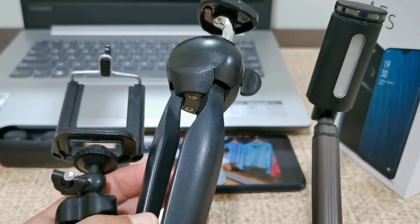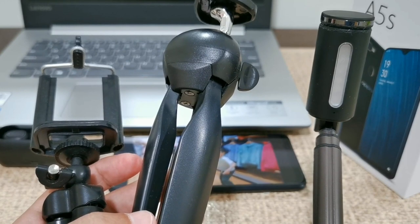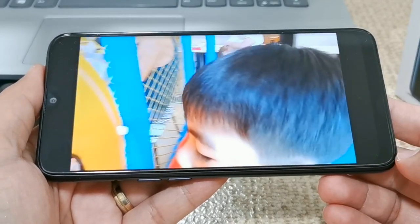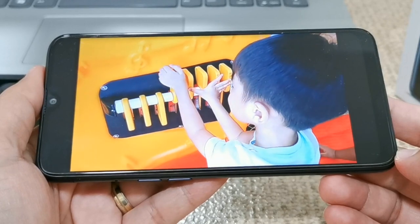Better use a monopod, selfie stick, or a mini tripod when capturing videos. If you require clearer and stable videos, then I suggest you get a higher spec phone, probably mid-range and up, if you want quality videos for vlogging.